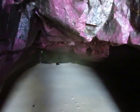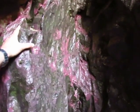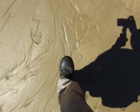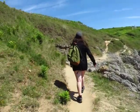From where I'm standing here to that point there is probably about 18 feet. You can actually sort of cover like that, as long as the tide wasn't coming in. There's fresh water running out there. So we're going up there and across there and back over to the other side.